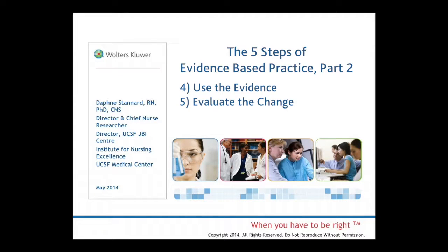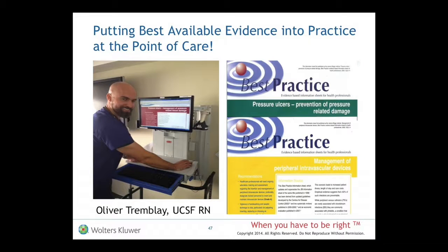The fourth step of evidence-based practice is actually using the evidence. So this is a clinician from UCSF Medical Center, Oliver Tremblay, and this is a real nurse in real patient care. This was actually not a stage photo, and he'll be embarrassed that I say he's photogenic, but he is very photogenic. I just happened to walk onto this ward because I was early for a meeting, uncharacteristically early. The meeting was in a conference room down the hall, so I said, I'm just going to go check out the ward.